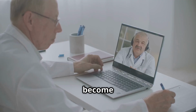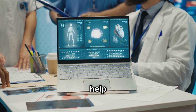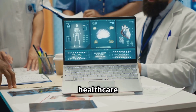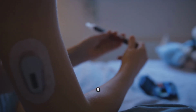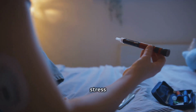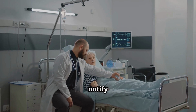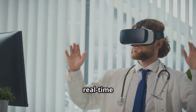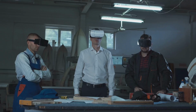Digital twins may also become companions for individuals with chronic diseases. These models can help track changes, suggest personalized therapies, and even alert healthcare teams when something seems wrong. For instance, a digital twin of a diabetic patient could track daily food intake, insulin levels, and stress patterns. If the system detects a dangerous trend, it can notify the patient or their doctor before a crisis occurs. This real-time monitoring could reduce hospital visits and increase quality of life.